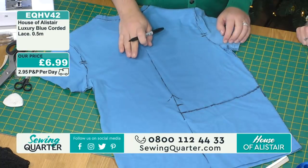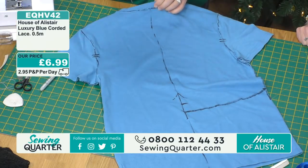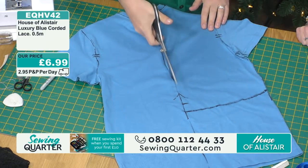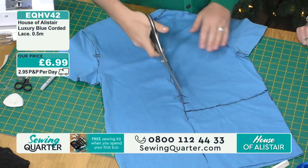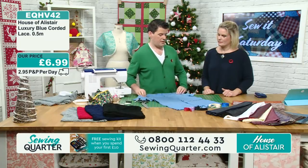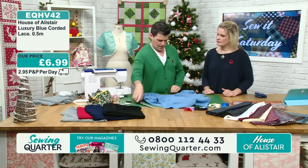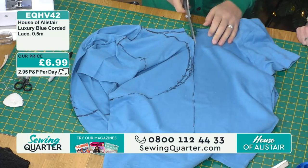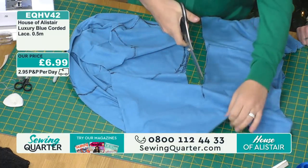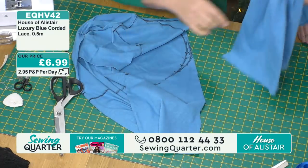Now, before I'm cutting anything out, I'm going to actually cut my centre back down and off. So we're making what's called a half pattern. Now, a half pattern, because it's symmetrical on both sides, it's like a commercial pattern. So what you would buy in the shops. Right. So what happens on the left happens on the right. Okay. And I'm also going to cut down the centre front line just to get that off. Can we just get rid of that? You just get rid of that one.